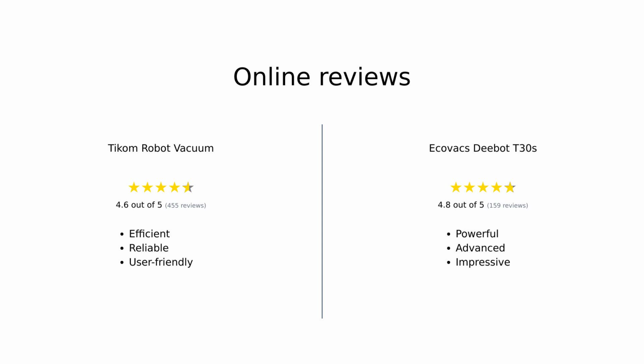When it comes to online reviews, Tikom Robot Vacuum is often praised for its powerful suction, intelligent navigation, and ease of use. Reviewers love its sleek design and dual functionality, making it a reliable and efficient cleaning solution. On the other hand, the ECOVACS DEEBOT T30S is lauded for its high suction power, advanced mopping system, and extensive control options. However, some reviewers have concerns about its long-term durability and the space required for its base. Overall, both products are highly recommended, but they cater to different needs and budgets.